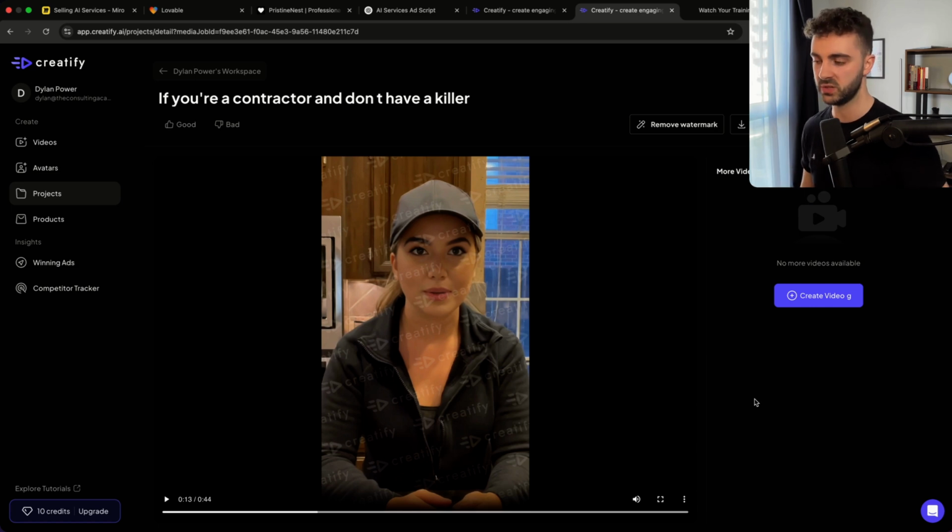I would change the voice on this one if I was going to go back and change it up if I was actually using this for a campaign, because the voice does sound a little bit robotic, a little bit like AI, but they have dozens and dozens of options for the voice. So I would change up the voice, but this looks so clean, so polished. The average person would have no idea this is AI, and that's what you're going to use for your ads.